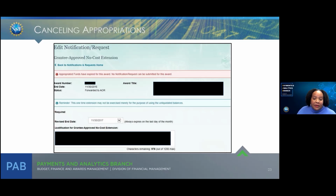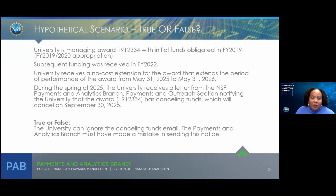Please note, other non-financial reporting deadlines are not impacted. In some instances, an award might receive a no-cost extension past the date of canceling funds. This can happen if the award has received funding from multiple funding years. The later funds are not yet canceling, which is why the end date could extend past September 30th. Let's take a look at the specifics of this hypothetical scenario.